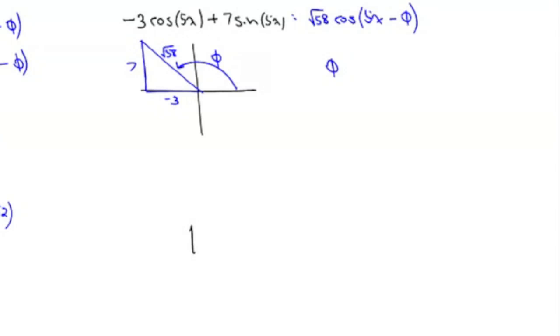When you do phi equals tan inverse of, what would it be? 7 and negative 3. Negative 7 thirds. Type that in your calculator, and your answer is going to come out negative 1.165. What's wrong with negative 1.17? It can't be, because it's down here. Yeah. But that's not where my angle is. My angle's over here.